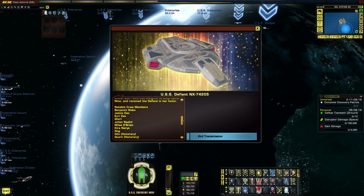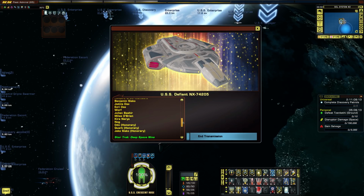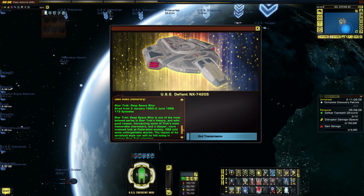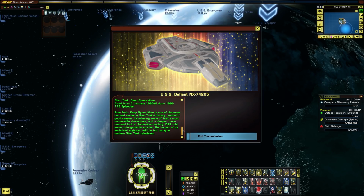Notable crew members: Benjamin Sisko, Jadzia Dax, Ezri Dax, Worf, Julian Bashir, Miles O'Brien, Kira Nerys, Nog, Odo, Quark, and Jake Sisko. Star Trek Deep Space Nine aired from January 3rd, 1993 to June 1999, 173 episodes.